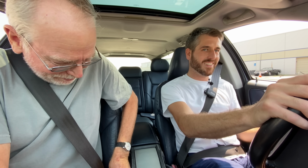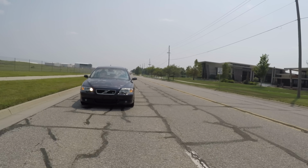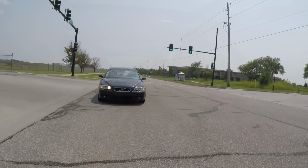Also, if it makes you feel any better, according to the car, the airbags aren't going to work anyway. No, that's good. I would like to have the seatbelt somewhat fastened. There we go. We're in business now. It's pretty smooth. This is great. Warmed up. I'm just making sure this thing doesn't self-immolate.